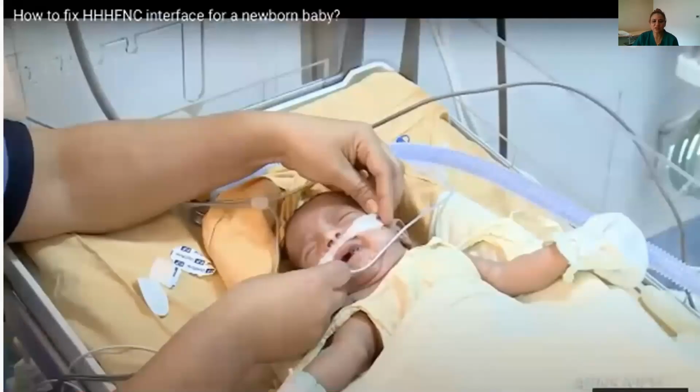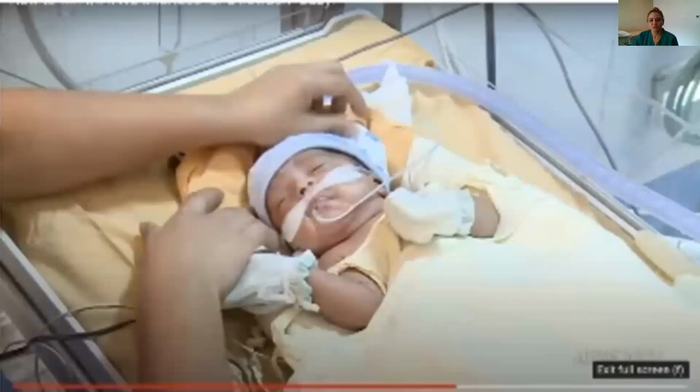And the nurse has an important role in fixing this cannula, and once she is fixing the cannula, you can see how easy and nice and neat and baby friendly it looks. So the baby looks quite happy on it.